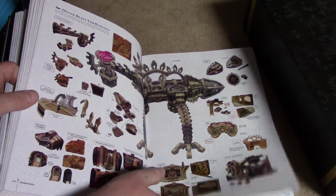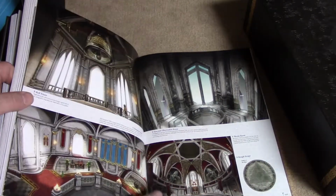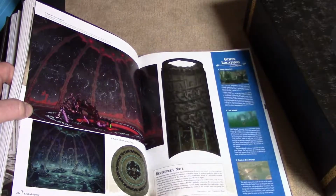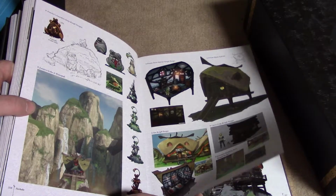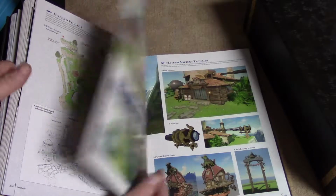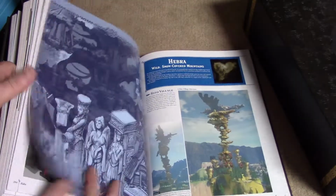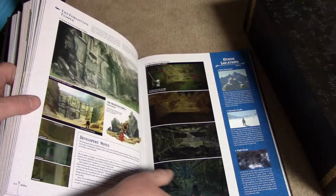Yeah, there's just so much in this book. It shows the castle town before it was destroyed. Inside the castle, the sanctum. I mean, it's absolutely amazing. You could look at just this book for hours. There's just so much to it, showing all the towns, Zora's Domain. I just can't explain to you how cool this is. This is definitely a great book to pick up.